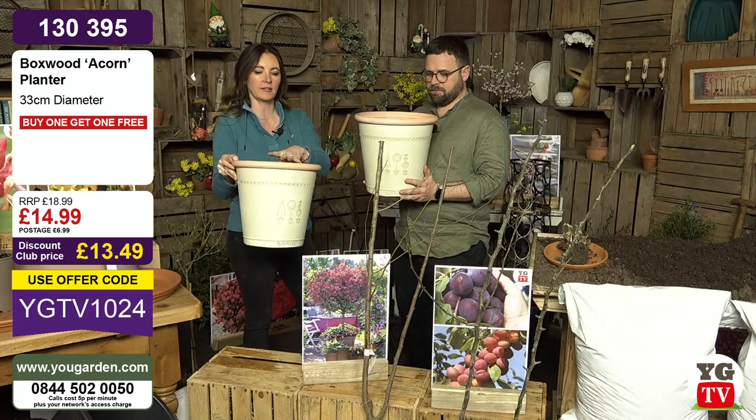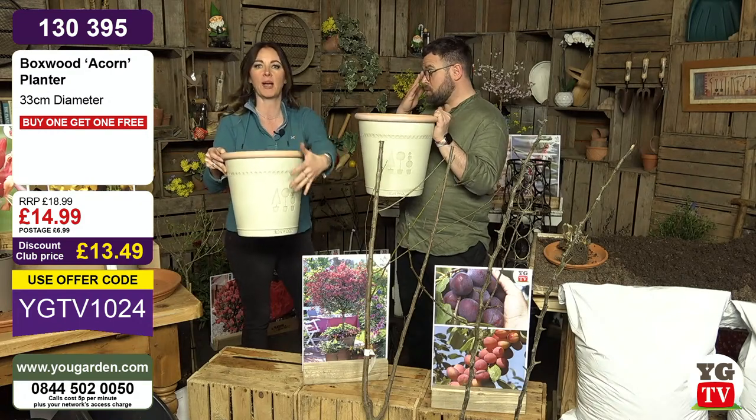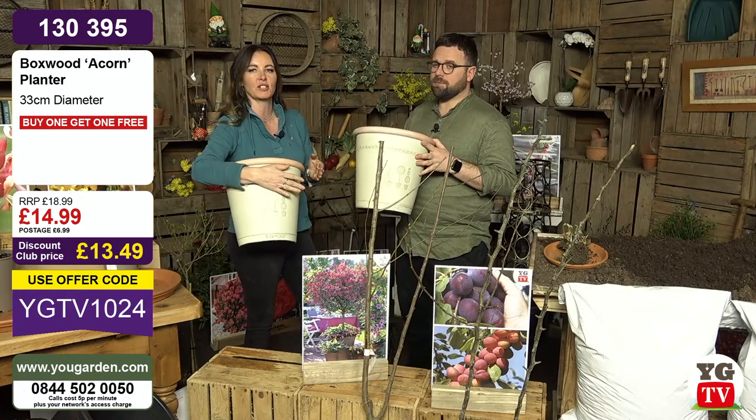But likewise, I think you could put some summer bedding in here as well. Nice. You could have something, you know, your sweet peas perhaps trailing over the edge here. I actually want to get these, and I didn't place my order last night, which was silly of me, because it's potentially going to sell out today.